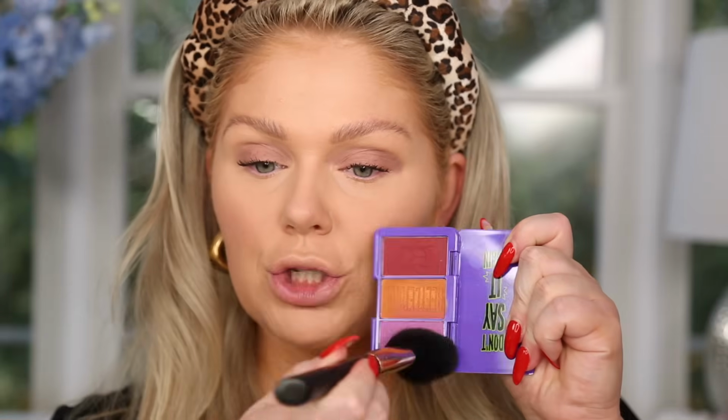So I'm gonna just take my brush and get all 3 and dust on the cheeks. Ooh, very, very pretty actually. Very pigmented. Definitely gotta blend this out. I think this color really pulled through with the pigment, but it's very pretty.